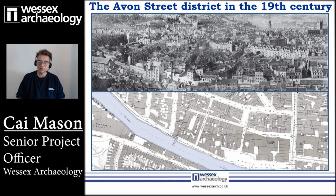And it's around this time that we start getting some decent mapping available. So when we started looking at doing some archaeological work on the site, one of the first things we do is to look at the historic mapping and see what things we might find. Various points of interest that jumped out. There's foundries, various other industrial sites. There's a pottery, a clay tobacco pipe factory. But there's one thing that particularly drew my eye.